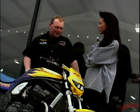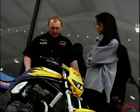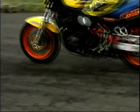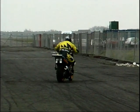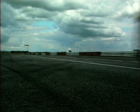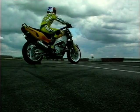Well, you make a stoppie look effortless as well. Stoppies, yeah. What's the secret behind those? Secret for stoppies is, I would say, having a good front brake. That's the best part about having it. How do you stop yourself skidding when you come up to that? You've got to have the tyre warm. You can't just jump on a bike and do it. If you do, you're just going to lock the front wheel up straight away and you're on your side. Basically, get the tyre as warm as you can.